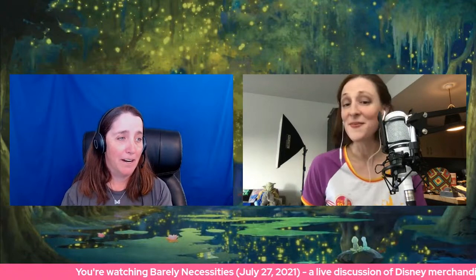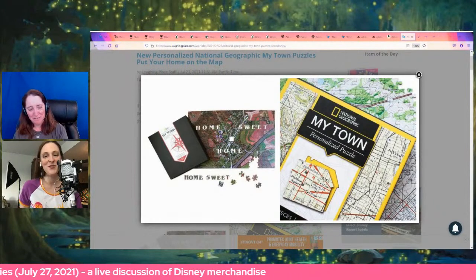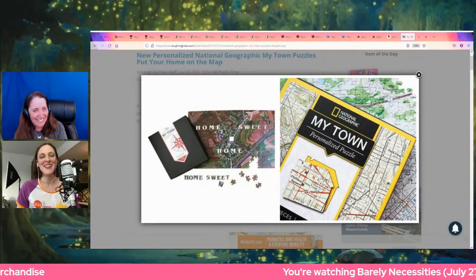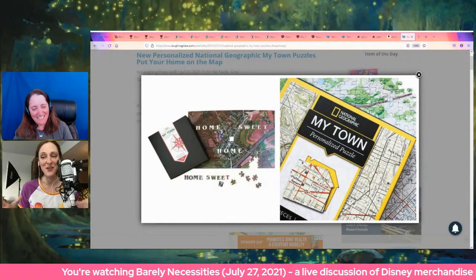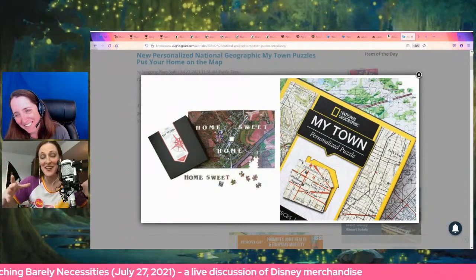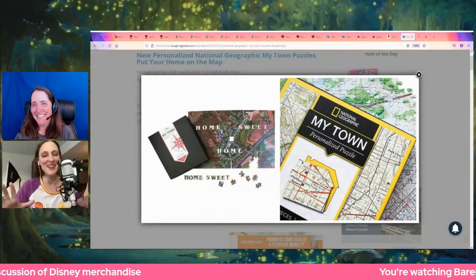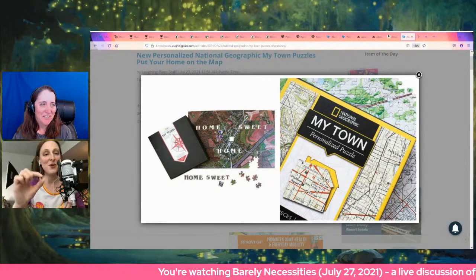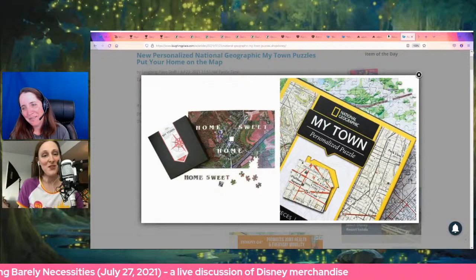Coming to you from the National Geographic arm of the Disney Empire, we've got this really interesting puzzle. I kind of love and am very cautious about these at the same time, because the whole idea is you tell them your address, and then they're going to take a satellite photo. I mean, they're not coming and flying over your neighborhood. At least I don't think so. But whatever technology, GPS, they're going to take a satellite photo or a map photo and put your home in the center in a little puzzle piece like they have there. And then you have a map of where you live.